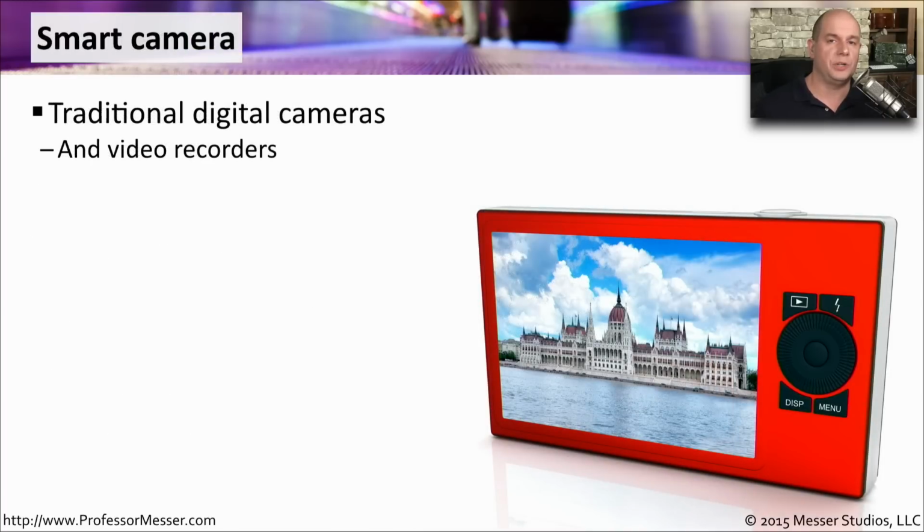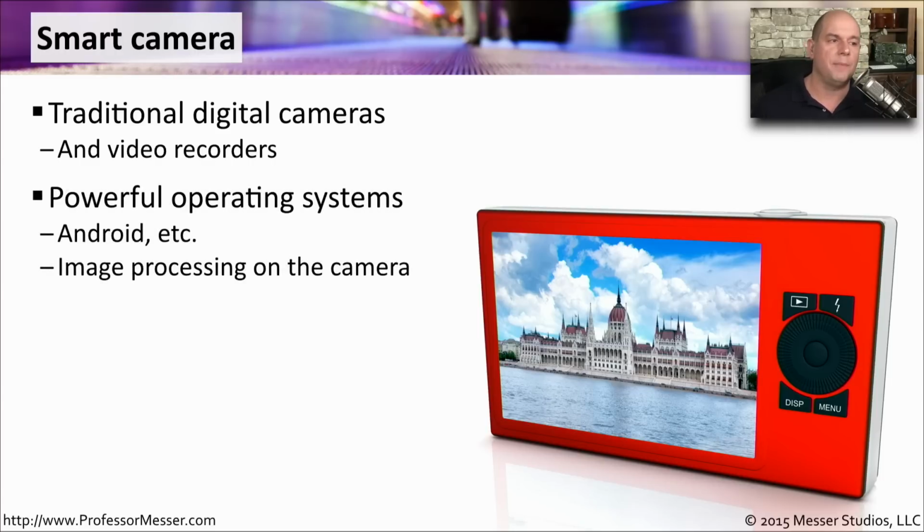Although many of us use our smartphones to take pictures, there's some of us that would like some additional functionality and higher resolutions that you can only get in a smart camera. This is the traditional digital camera that these days can also work as a video recorder as well. These are usually running an Android operating system or some other type of high-powered OS, and it's doing all of the image processing right on the camera itself.